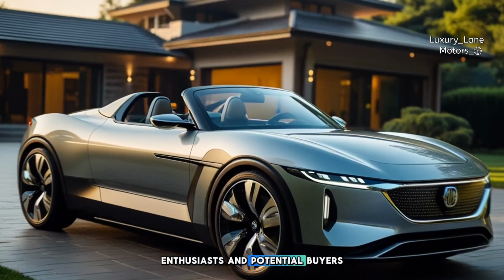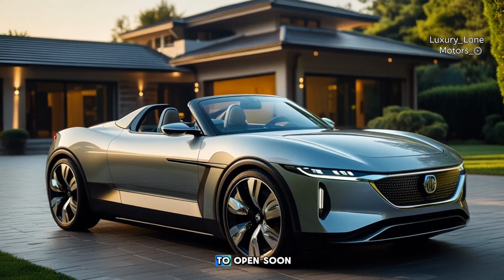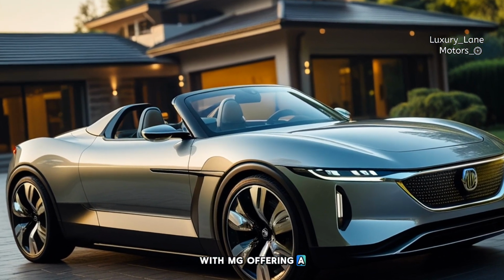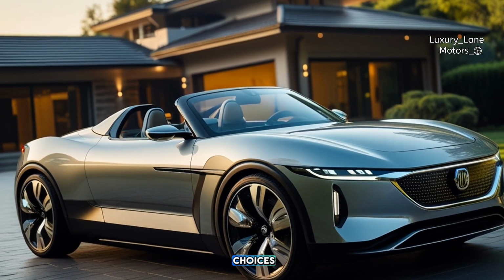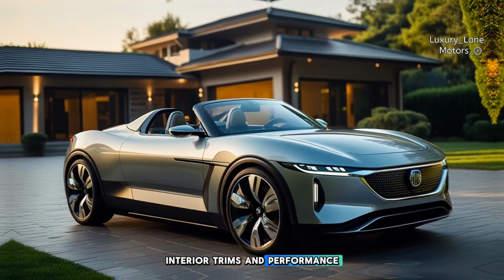Enthusiasts and potential buyers can expect pre-bookings to open soon, with MG offering a range of customization options, including different exterior color choices, interior trims, and performance upgrades.